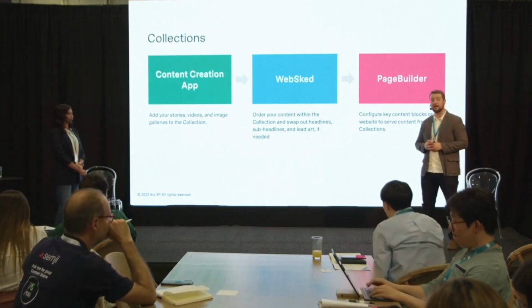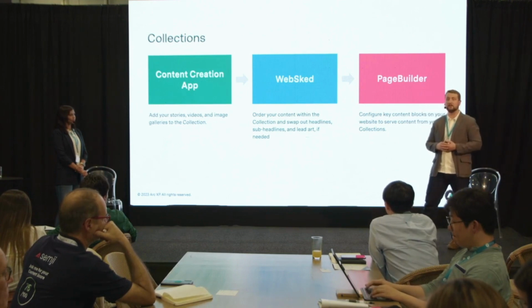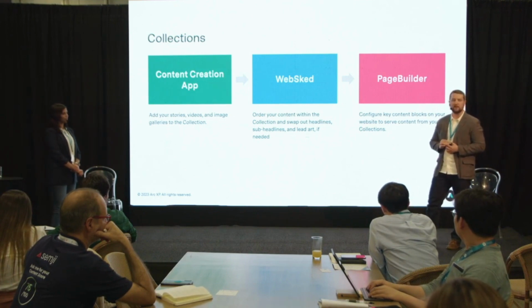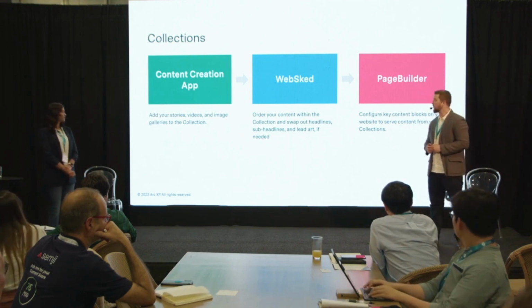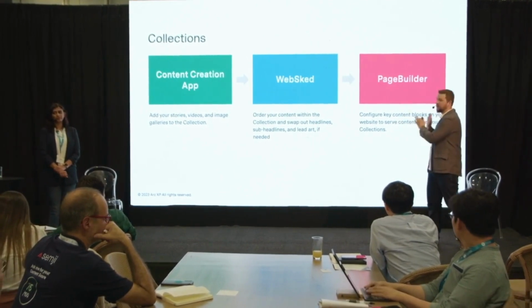You could also have collections just based on topics, right? You can create your own custom themes for certain events or scenarios. But often we think of it in terms of occupying a part of your homepage or part of a story template, that kind of thing. So this is going to tie together the content creation apps, WebSked, and then Page Builder.